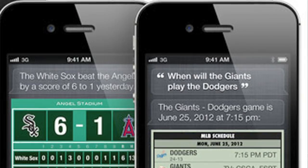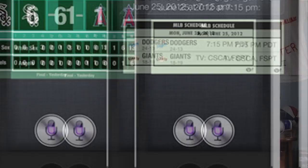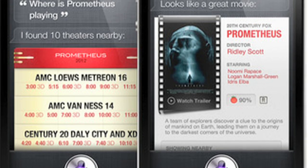Okay, next, our favorite digital assistant, Siri, got a couple updates, first of which is sports. Siri can now tell you the latest sports games, the schedules, the stats for teams and players. This works for professional and college sports and looks great. Similarly, Siri now knows a lot about movies. You can ask her movie times at a specific theater. You can ask her movies starring a certain person. Right within Siri, you can watch trailers and read Rotten Tomatoes reviews.